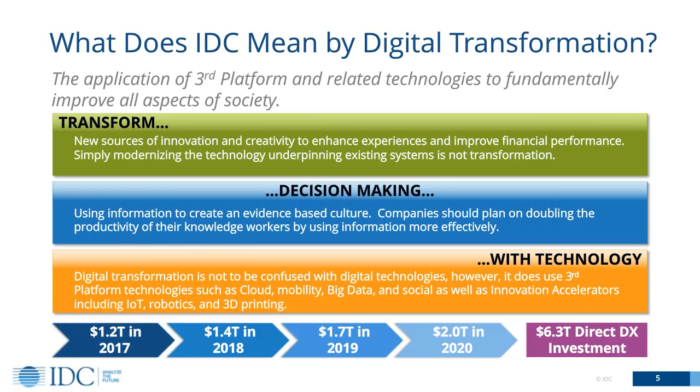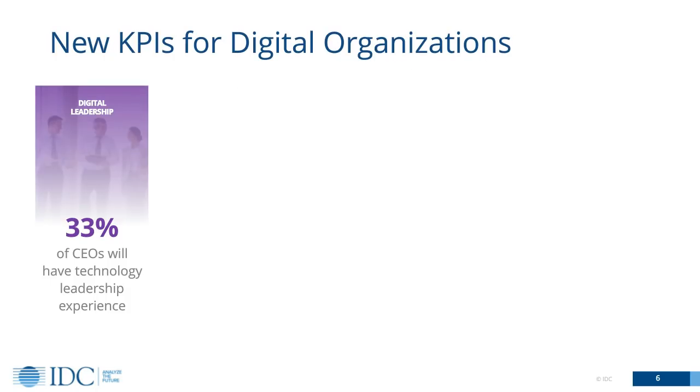You see that the spending goes up and up and up from an investment side, and when you start thinking about it, you understand quickly that companies really do need to transform their back office and their ERP systems. So how are organizations actually measuring this and understanding where they need to go? Well, there are a lot of trends going on, and it comes around some KPIs that we're helping companies understand from a digital standpoint. First, 33% of CEOs will have technology leadership experience. A couple of years ago, 5, 6, maybe 7, it was supply chain becoming the new leaders. Now it's technology that's really driving everything.